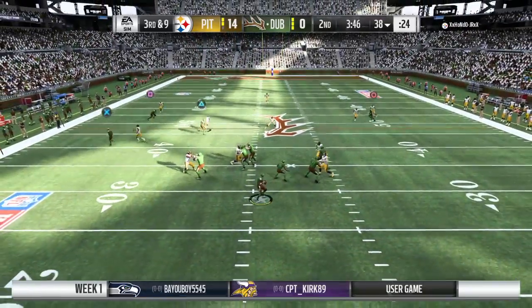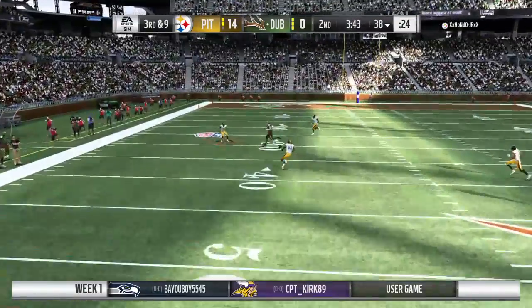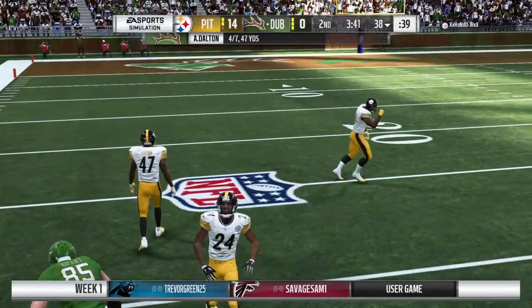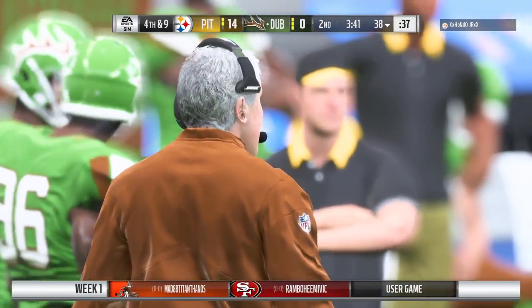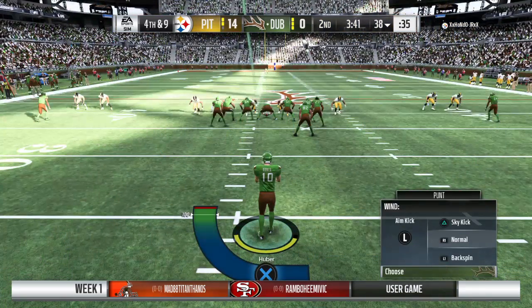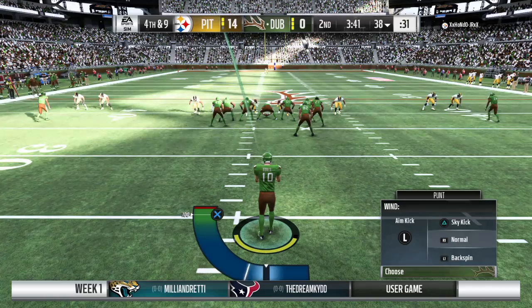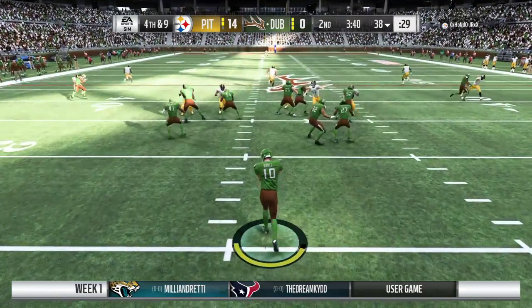Out of the gun, it's Dalton. He's going to rifle one deep left side, and he couldn't hang on to it through the contact. Incomplete. Even without a ton of pressure in his face, it just shows how difficult it is to pick apart his own defense. Those guys are sitting back, and they're not playing receivers as much as they're playing the eyes of the quarterback and when he delivers the ball.